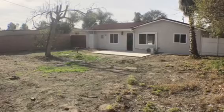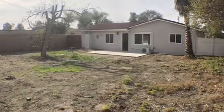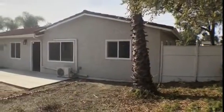Here's a clean shot of the backyard, basically a clean slate, plenty of land to, again, put a pool. You have access on both sides if you'd like RV access.